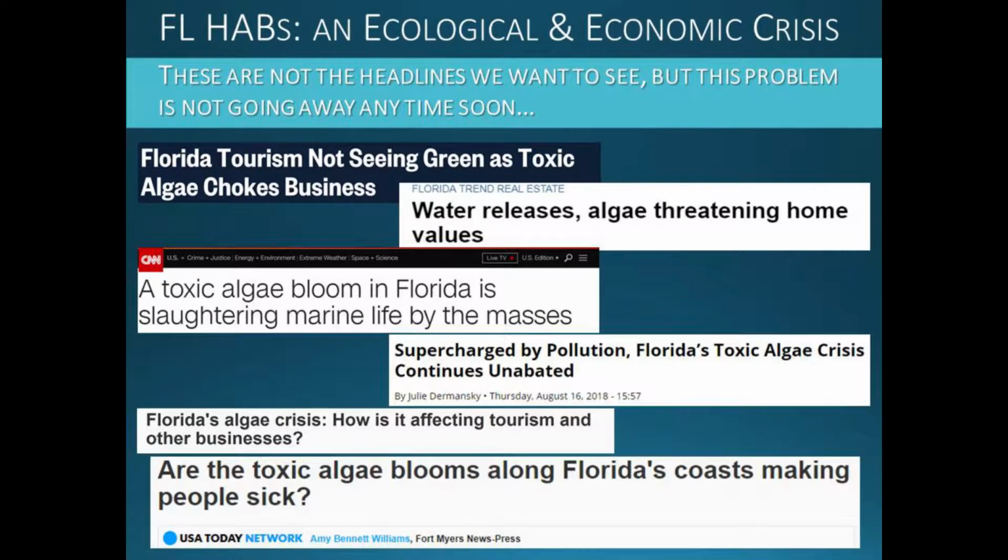So Florida HABs right now are an ecological and economic crisis. We're living through it right now, and it just appears to be getting worse and worse. And these are not the headlines any of you here want to see. I just pulled these off from just this past 6 months. And some of these are, you know, this is CNN, USA Today. These are national stories. We're making national news right now. And just, you know, look at some of these headlines. The problem is, this is not going to go away anytime soon.